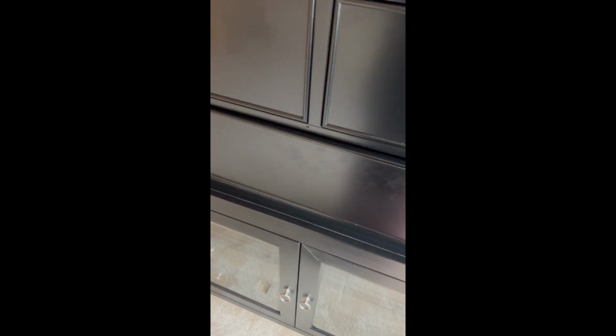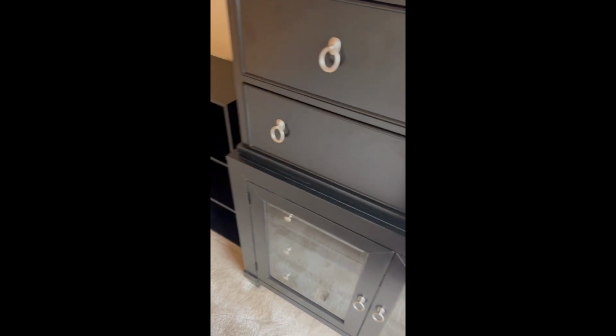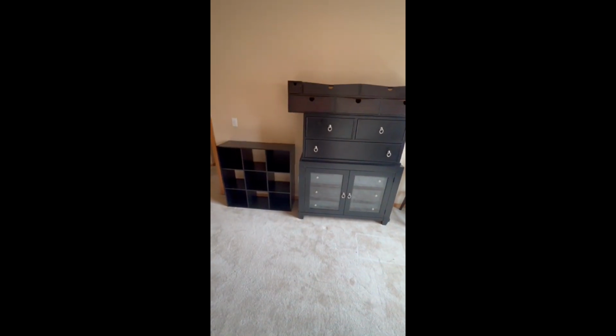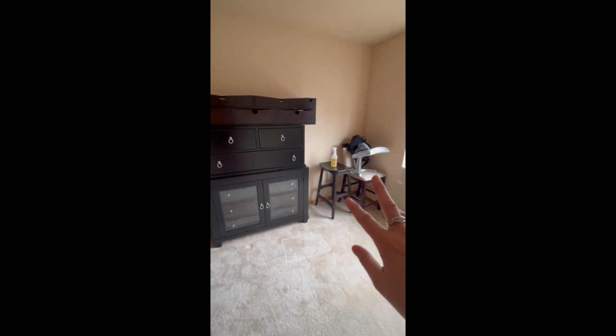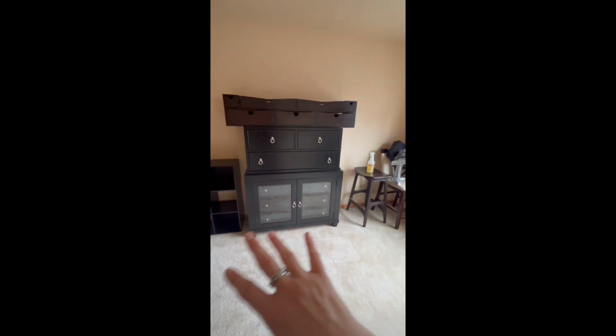And then this top portion, also velvet lined, will have, I don't know, something in it, but I'm really super excited to have this new piece for storage. And this whole wall will be storage solutions for my makeup. And then of course that's my chair and my stool for the vanity and the table.